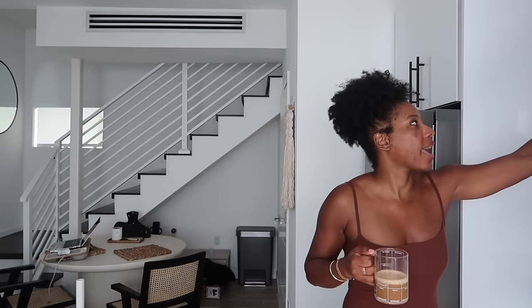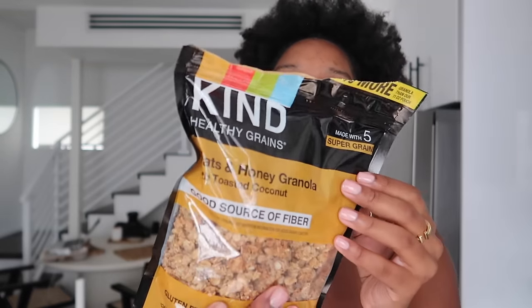A few people have been asking me about this granola, and one of my favorite ones is from Kind. It is just the oats and honey granola with toasted coconut. It's a good source of fiber, made with 5 super grains, no genetically engineered ingredients, 100% whole grains.